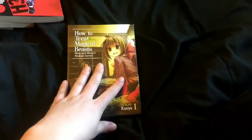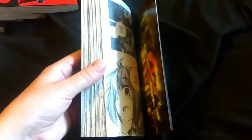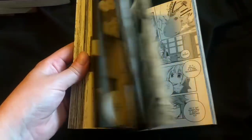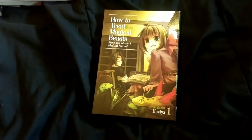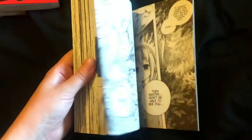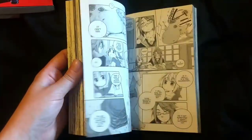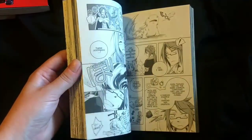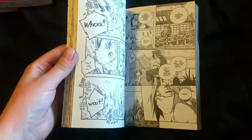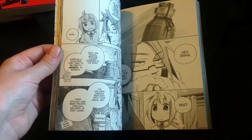Next up, I haven't read this one yet. I haven't gotten into it, but it's How to Treat Magical Beasts, Mine and Master's Medical Journal. I was interested in this when it came out, but I didn't have enough money to pick it up at the time, and a bunch of stuff happened, so I never did. But it definitely feels like something along the lines of The Ancient Magus' Bride. We enter a setting where a society is moving forward, and they're no longer relying on magic and stuff. Magic is kind of dying, and then we have this girl, and she still practices magical healing potions, and she works with magical beasts in a time and age where magic is slowly being phased out. And that's how I am able to synopsize from what I've barely read.